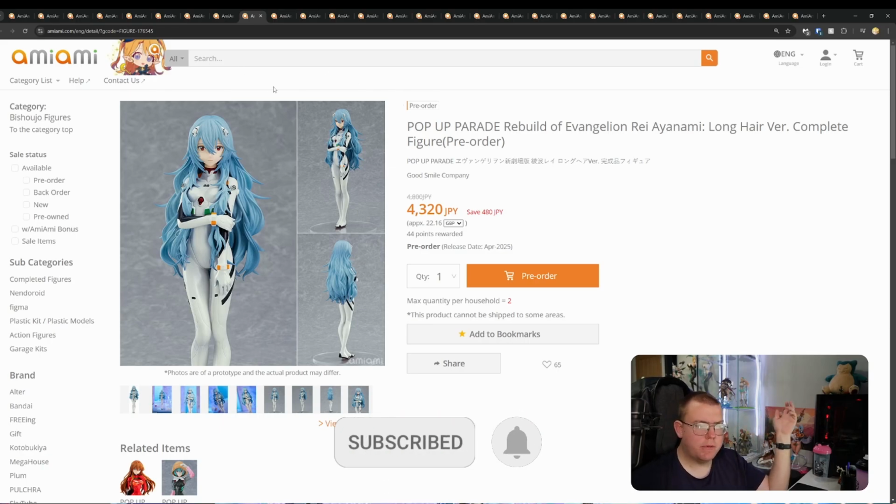But if you can't commit to scale figures, then you can get at least the pop-up parades to represent your fandom of the series in your collection.